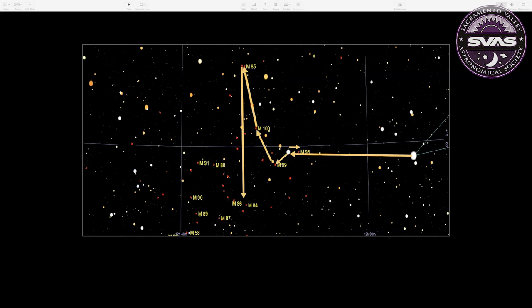From that, we head due south, about 4 degrees to M84 and M86. If you have an equatorial telescope, you just go south until you pick up these two galaxies. If you have a Dobsonian, you move it away from the North Star. A lot of these search sequences were designed using an equatorial mount, right ascension and declination. And with a Dobsonian, it is harder. And as I'm working on this new book, I'm working on some of those angles too.